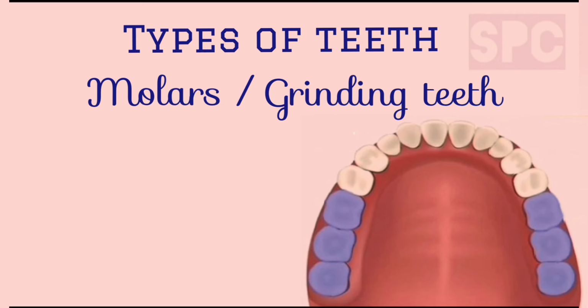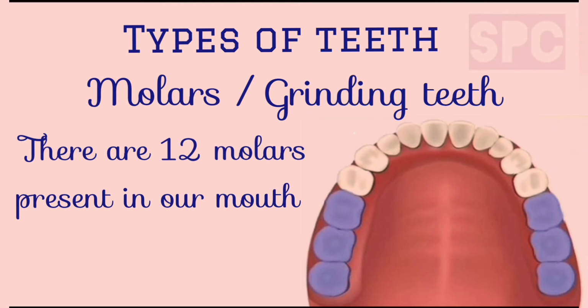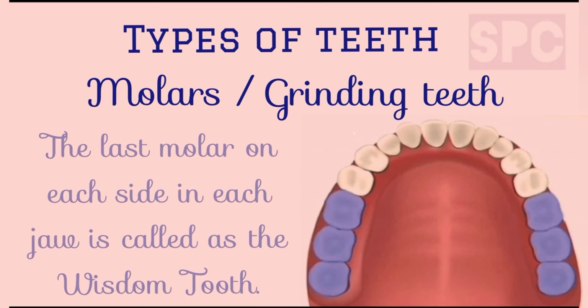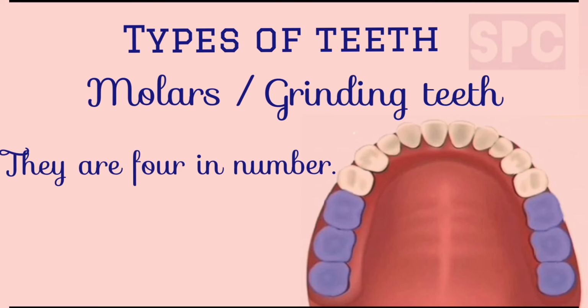Fourth, molars or grinding teeth. There are 12 molars present in our mouth, 6 in each jaw. They are bigger, broader and flatter than the rest of the teeth. They help us in grinding and chewing the food. Students, the last molar on each side of both the jaws is called the wisdom tooth. They are 4 in number.